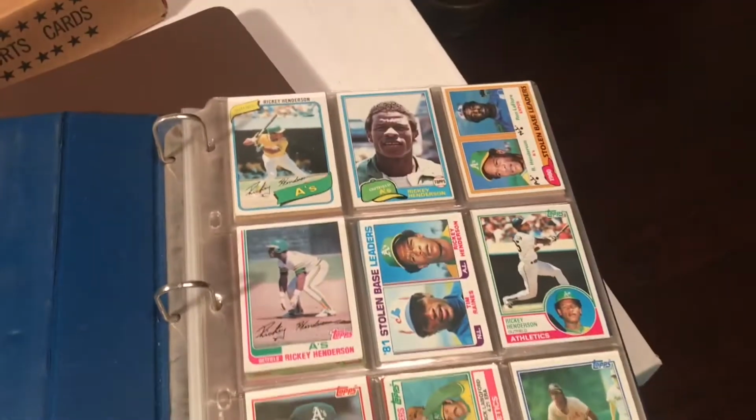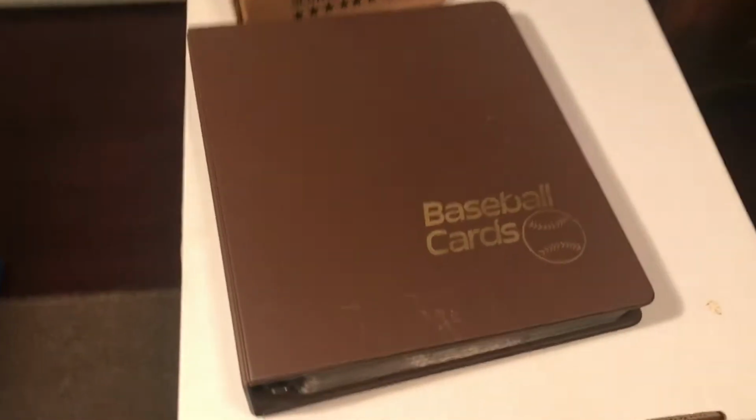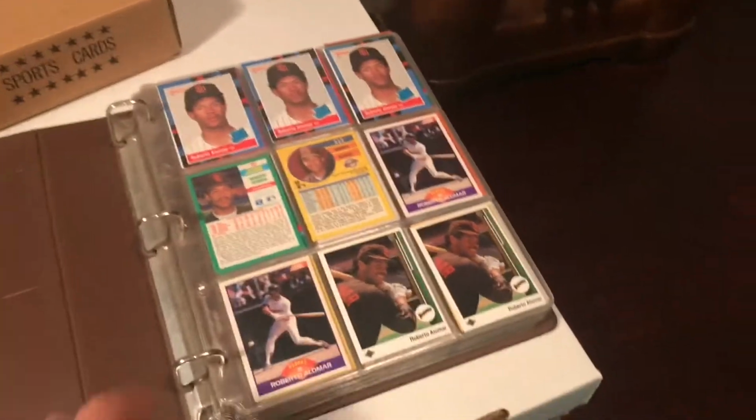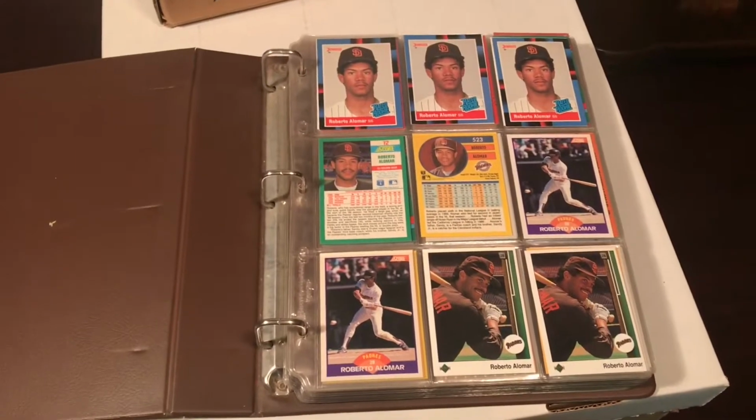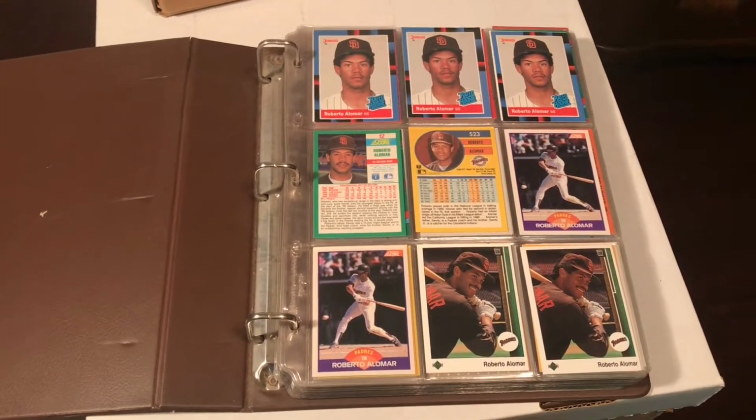So 80s, 90s era cards. Rickey Henderson binder. It makes this a pretty good deal for me. This binder was kind of cool. This right here was kind of a flashback in time. This is like late 80s, 90s heyday collecting.